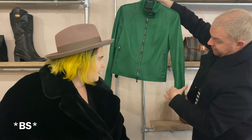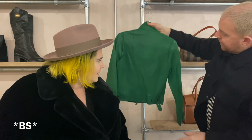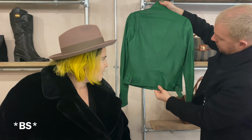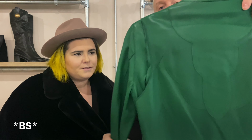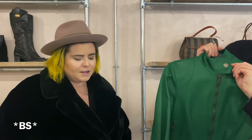If you look at the length compared to this, and if Austin shows you the back, it's kind of scalloped, panelled. Yep, right through. It's very boho come biker, maybe. And it's got the high funnel neck as well with that big clasp, which is a really nice feature.